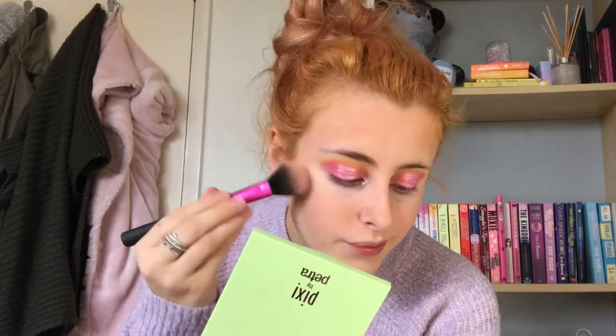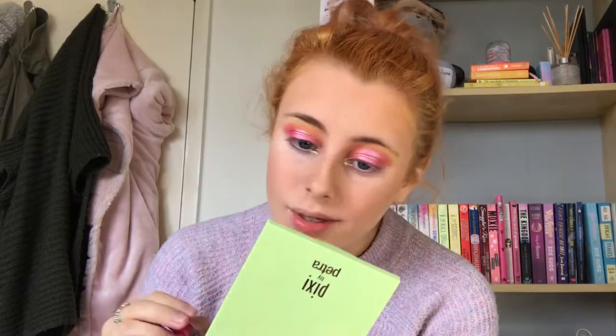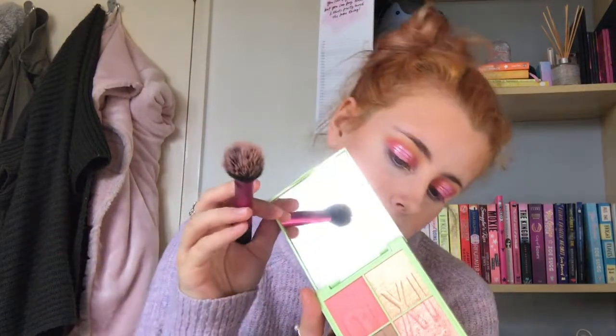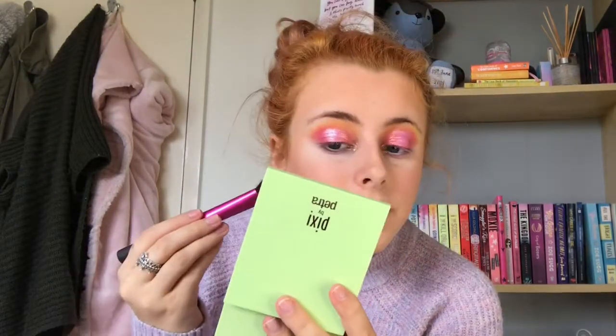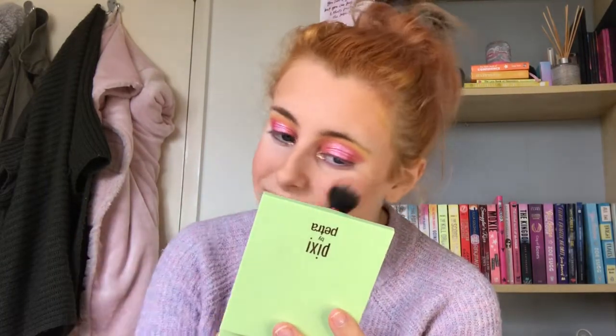Oh, that's pretty. That's giving me such a nice glow. I might go in with a tiny bit of the pink at the top, just the tiniest bit, which is called Nectar, just on the apples of my cheeks. Well, that's pigmented. And like I said, both of those highlights are too dark for me.